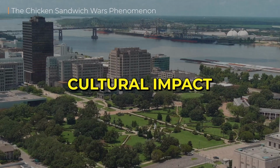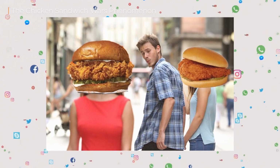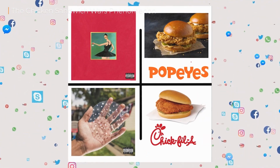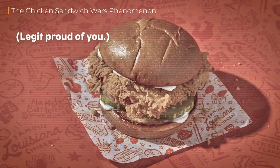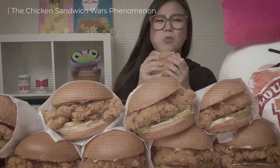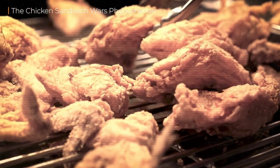Cultural impact. The release of the Popeyes chicken sandwich wasn't just a food event, it became a cultural moment. Memes exploded, Twitter went wild, and fans argued passionately about whether it was better than Chick-fil-A's legendary sandwich. It was like the Super Bowl of fried chicken, only the winners were everyone who got to enjoy a bite. The demand was so high that customers waited for hours in line, and some locations even reported scuffles over the last sandwich. Who knew fried chicken could spark such chaos?